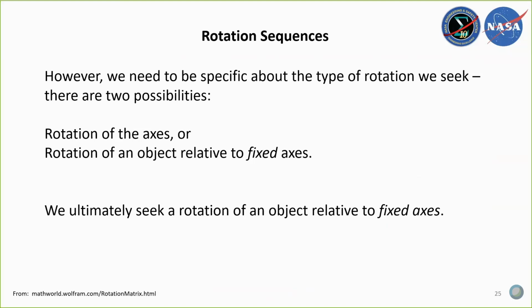So we need to be specific about the type of rotation that we seek. There are a couple possibilities here. One of them is rotation of the axes, or rotation of an object relative to fixed axes. And I will confess, when I was putting this lesson together, I never really drew the distinction between them, but let me tell you, it makes a big difference here. That's why I've gone into some detail on some subsequent charts, because I need to point out what we're ultimately seeking here is a rotation of an object relative to fixed axes. I'll say it again. We ultimately seek a rotation of an object relative to fixed axes.